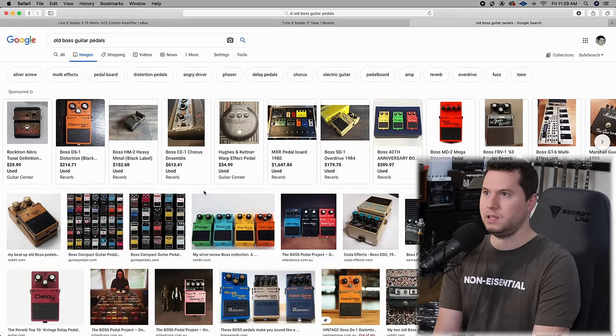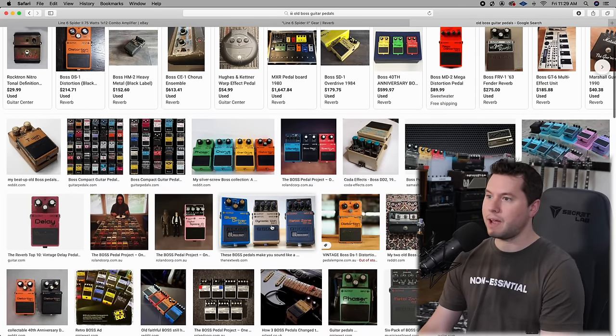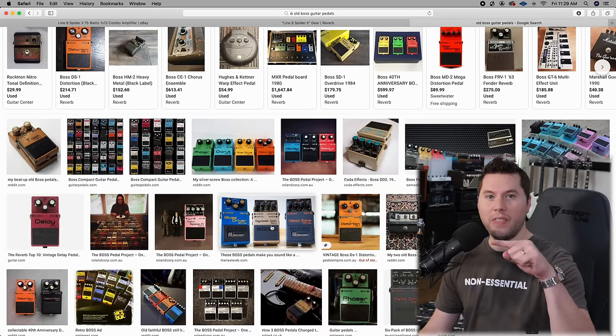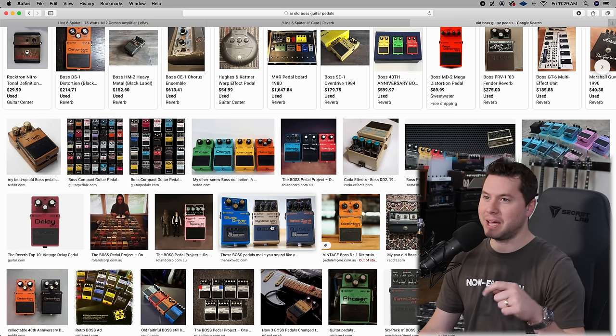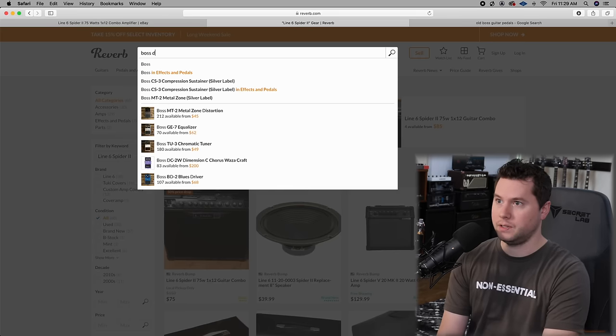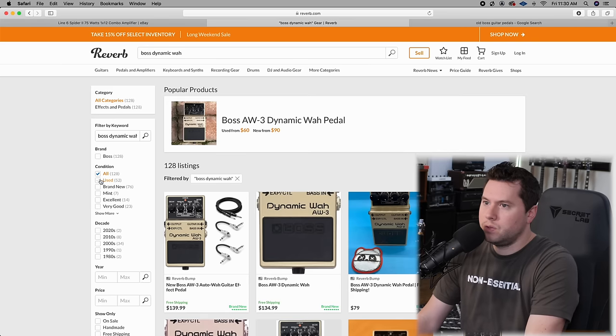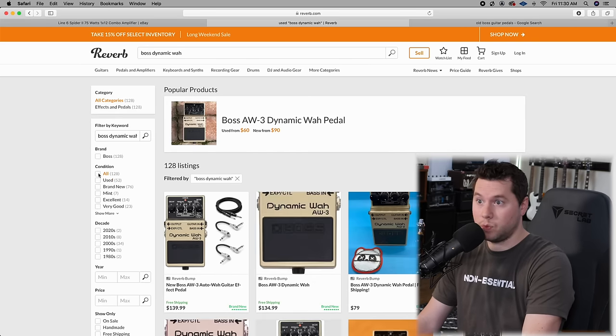Now the pedal that I used to use all the time, pretty much Boss were the pedals. Let me go through the Boss website and see if any of these jog my memory. Oh, the Dynamic Wah. That is absolutely a pedal I had so much fun with. All right, we're gonna go to Reverb, Boss, Dynamic Wah. I'm gonna try and find a used one, so that way maybe it was once mine.